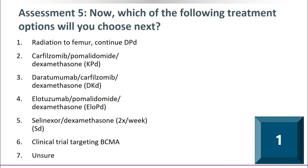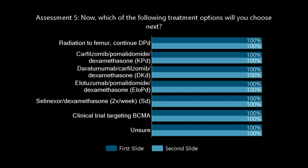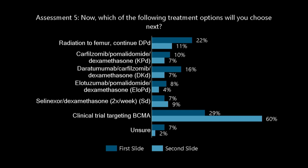Okay, so everybody's going to BCMA targeted therapy, which I think is very appropriate in this patient for sure. Very good. So clinical trial targeting BCMA, and I think that's it with our questions.